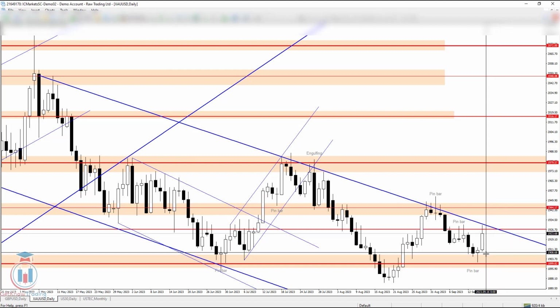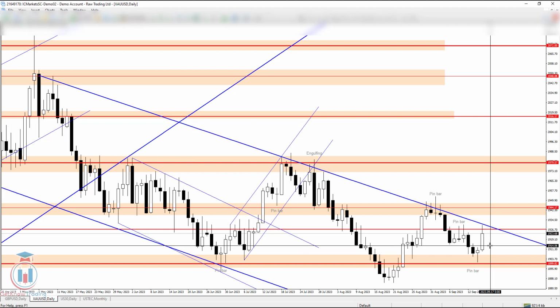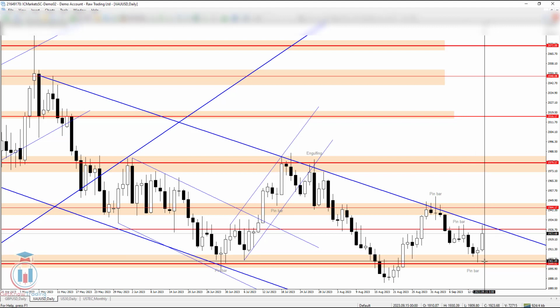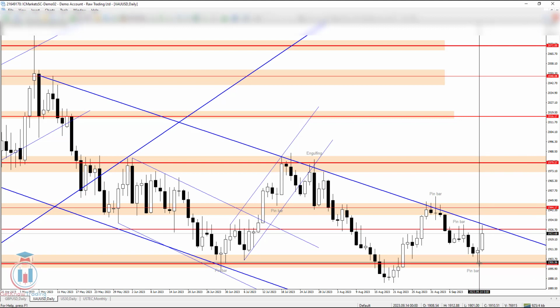But below that, if the price goes down, 1913 is very critical on the weekly time frame, and that is the area here. So if the price goes below that on the daily time frame and closes the day, there is a high probability that the price will continue to move down and reach 1905 again, the start of this demand zone, and also lower levels around this 1900 price level. The critical level for that is this area that needs to be broken on the daily time frame.